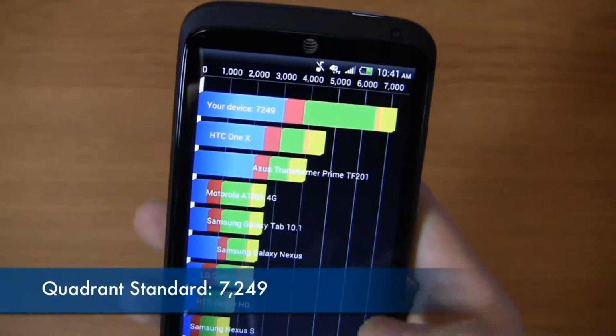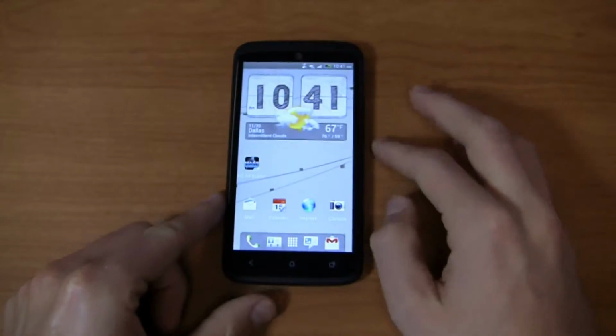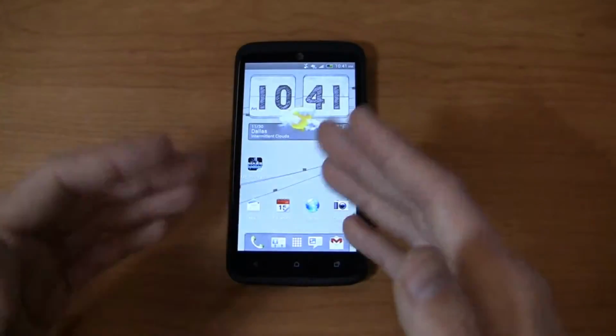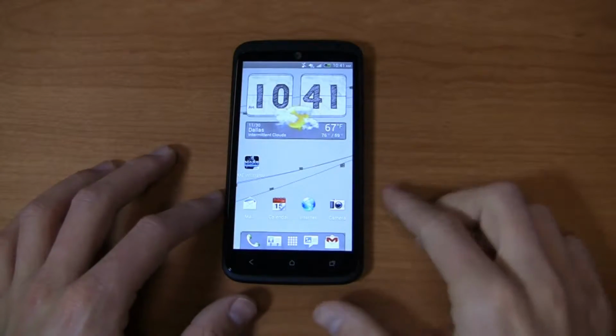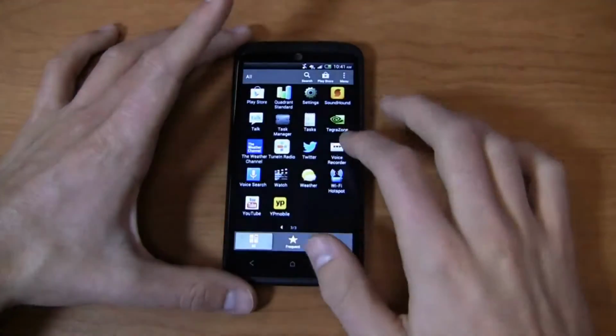Quadrant Standard score is 7,249, so really impressive scores. We're getting into the 7,000 and 8,000 scores here with the Tegra 3s and the Exynos devices that have quad-core processors, or the Exynos quad-core processor, I should say, and then of course the Snapdragon S4 Pro. So we're getting up into these high speeds on Quadrant Standard. Really impressive when you consider that just a year ago or even 6 months ago, we were looking at scores of like 2,000 to about 4,000. So really impressive all around there.